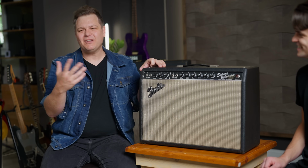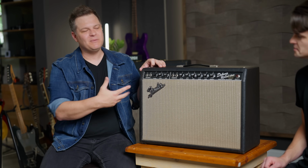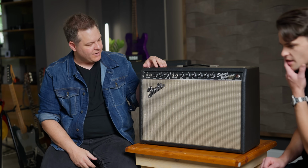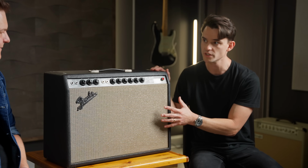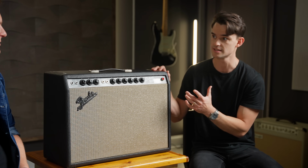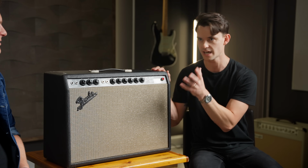Yeah. But you can get a '65 reissue, and it's going to be sort of the same specs for wattage. Yep. So what are the specs on this? So you're looking at roughly 20 to 22 watts. Somewhere in that kind of range. One 12-inch speaker. This one is completely original, except it's had a filter cap job.